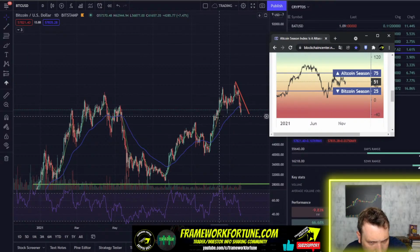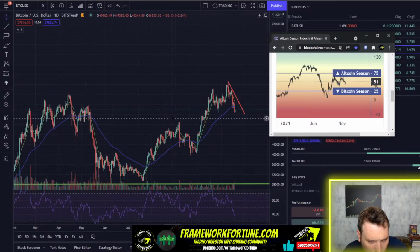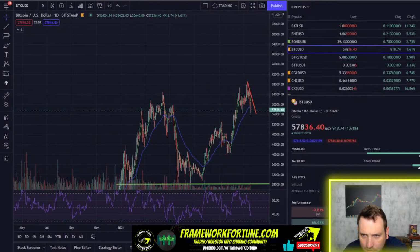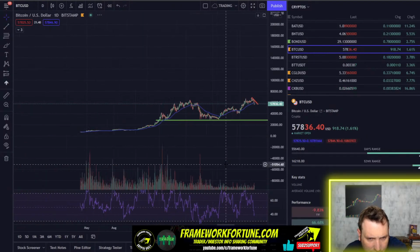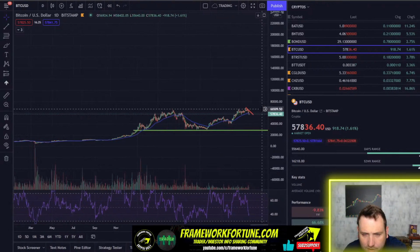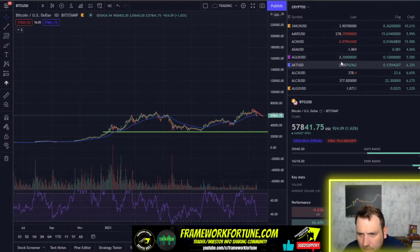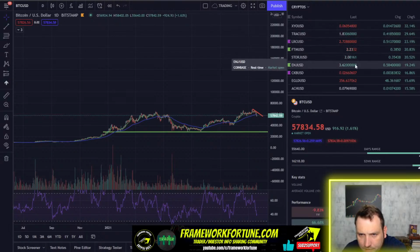So we may see Bitcoin just go sideways in this area, test 60,000 for a week or two, while altcoins are just exploding. That may be what's going to happen if we don't have more of a pullback. But that's kind of what everything's leaning towards. Everything's kind of pointing towards an explosive altcoin market to start the year off, which I am fine with.